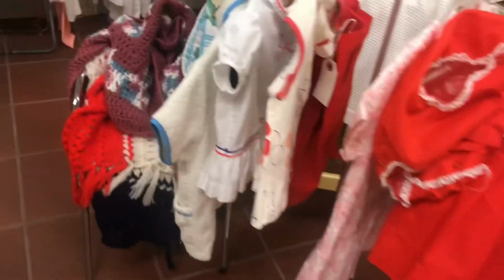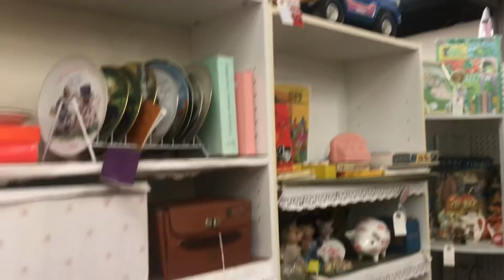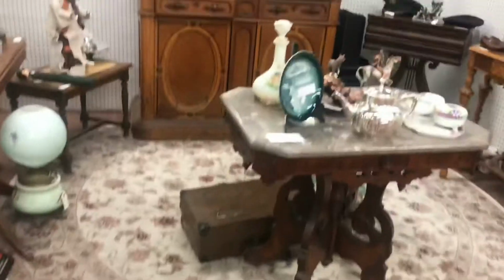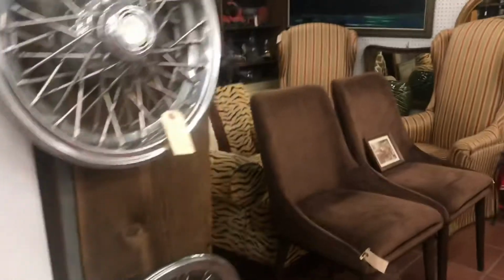I'm a sucker for the little vintage clothing. This booth reminded me of a nursery for sure. Definitely a lot of antique furniture there at the Florence Antique Mall.